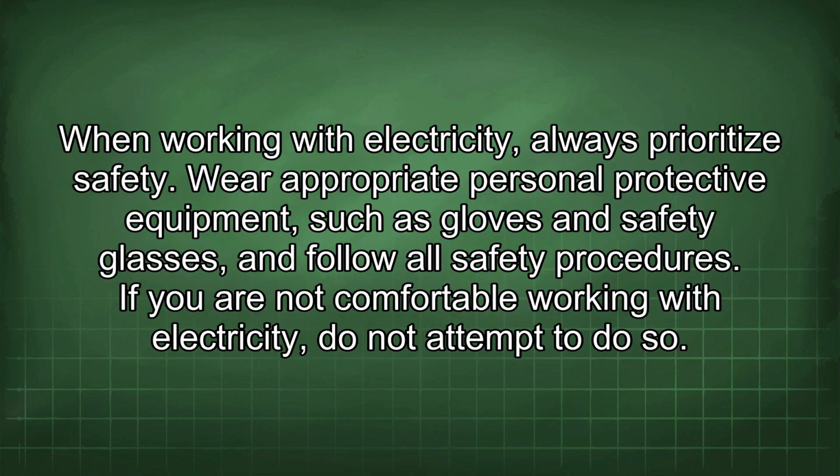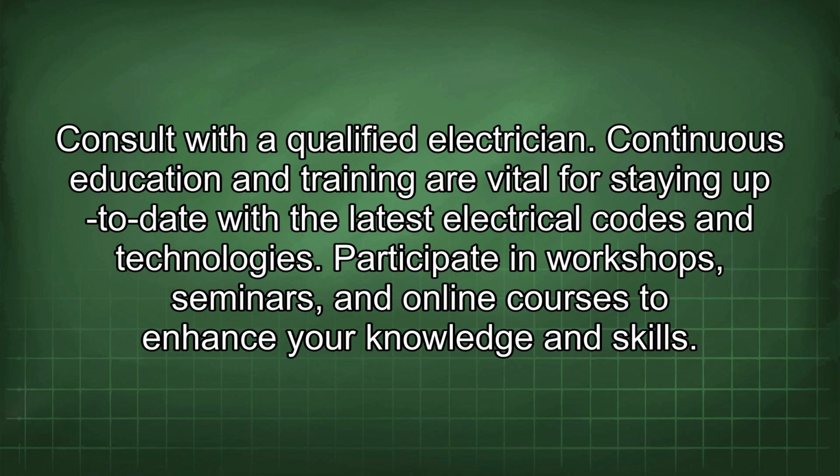When working with electricity, always prioritize safety. Wear appropriate personal protective equipment, such as gloves and safety glasses, and follow all safety procedures. If you are not comfortable working with electricity, do not attempt to do so. Consult with a qualified electrician.